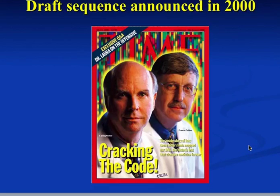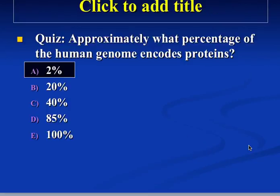So the draft sequence was announced in 2000. There's Craig Venter again and Francis Collins. It was a big deal. I remember all that. It made the news, all the big magazines, many of which don't exist anymore, but it was a big deal.